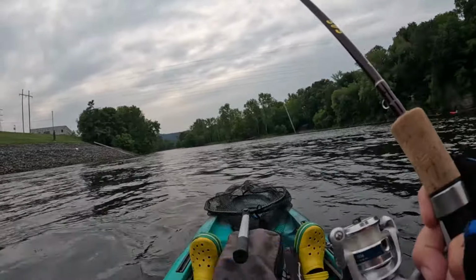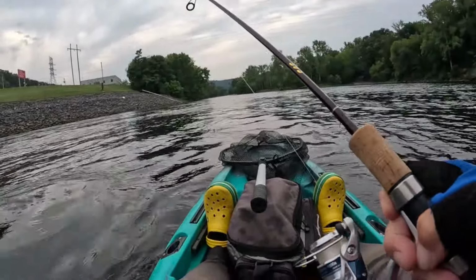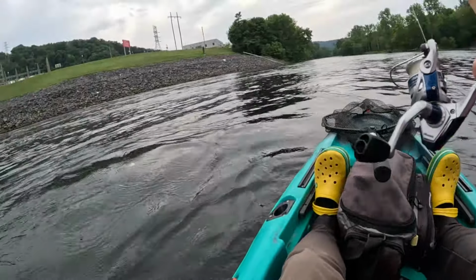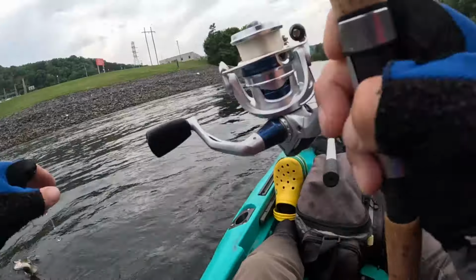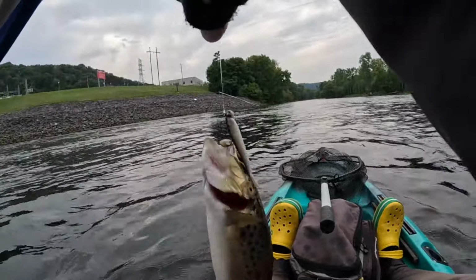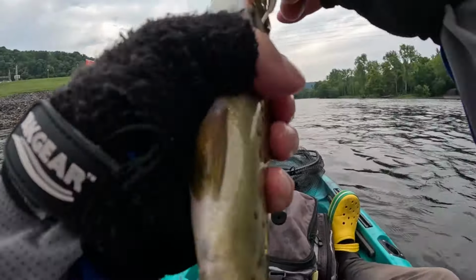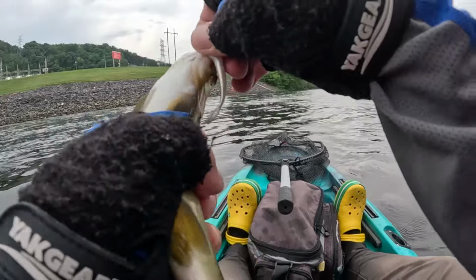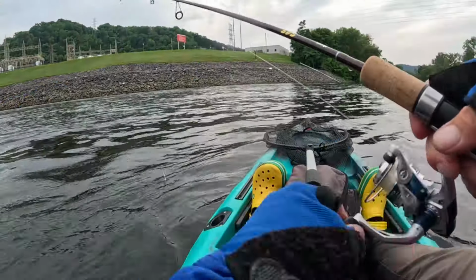There's a fish. Well, the spoon broke off, but we managed another little fish without it. It's a brown trout. Okay, cool. I like when they start to hit pretty good. It's usually a good day. Nice. Oh. Well, I was gonna show them to you, but this is how they do.